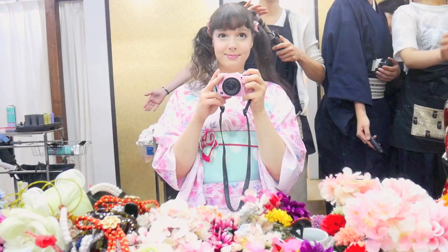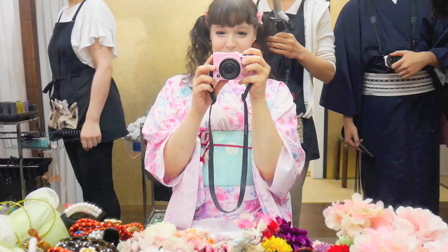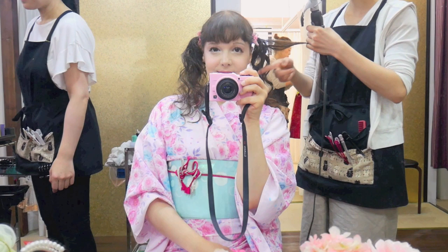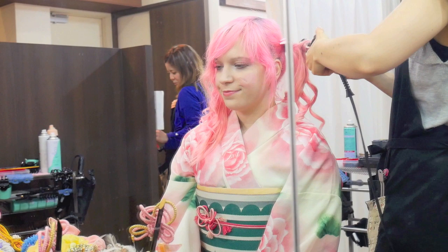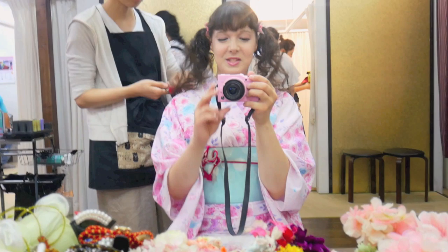Wow. Oh, I see Julie. There she is. Kawaii. Hey, konnichiwa. Pink. Oh, I love the dark green. Obi, you got? Beautiful. You guys are so cute. I wish my hair could look like this all the time. Kawaii! I was nervous about this part because my hair is so bad to style.